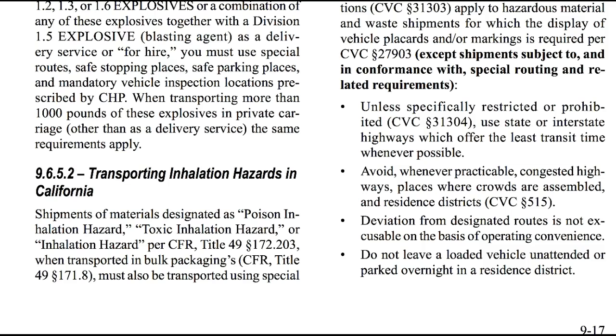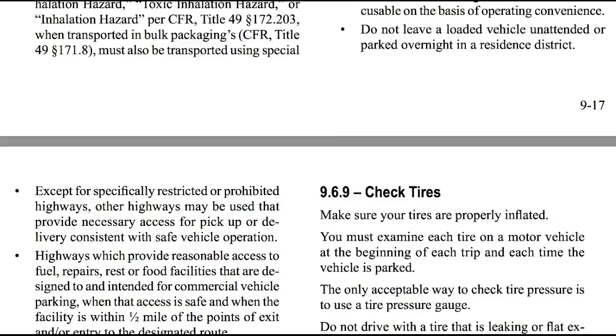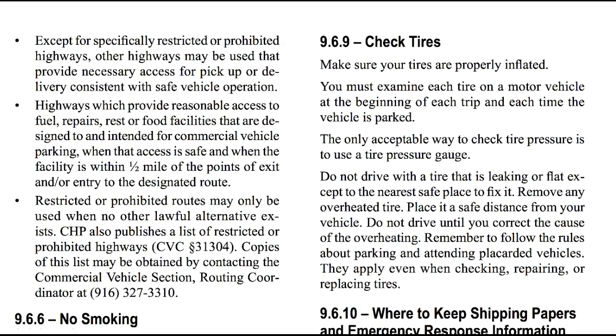Avoid, whenever possible, deviation from designated routes. It is not excusable on the basis of operating convenience. Do not leave a loaded vehicle unattended or parked overnight in a residential district. Except for specifically restricted or prohibited highways, other highways may be used that provide necessary access for pickup or delivery consistent with safe vehicle operation.